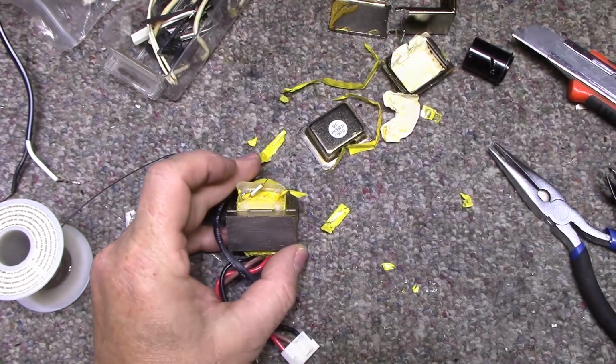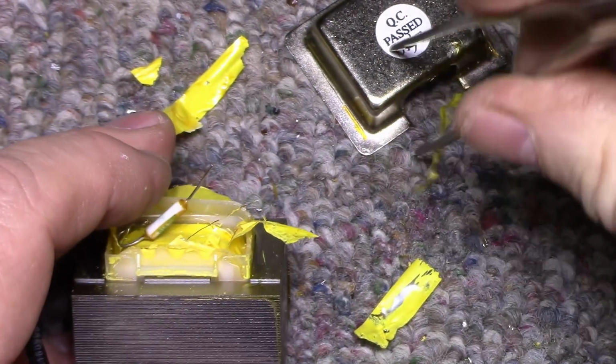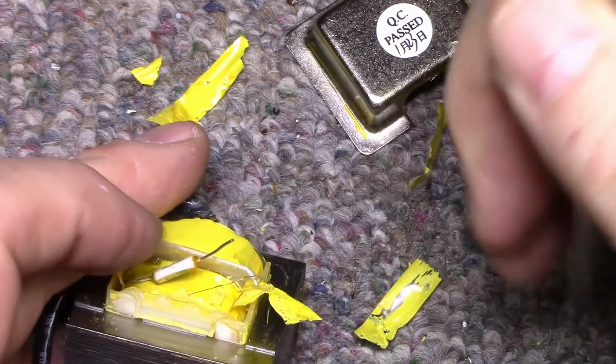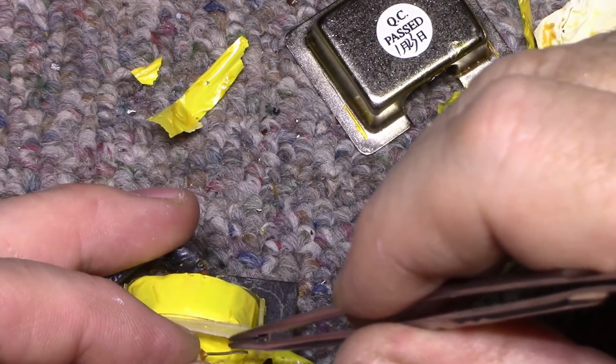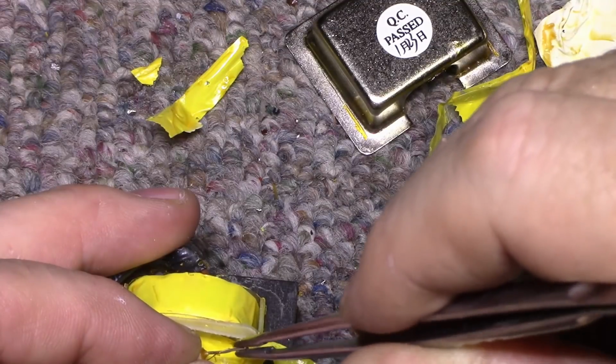Can you see this? Here, got a little fine wire here. It's pretty fine. We'll just wrap it and then we'll solder this. So hope we don't break this wire. That's the main thing. I don't want to have to go chasing into the core for the other end.